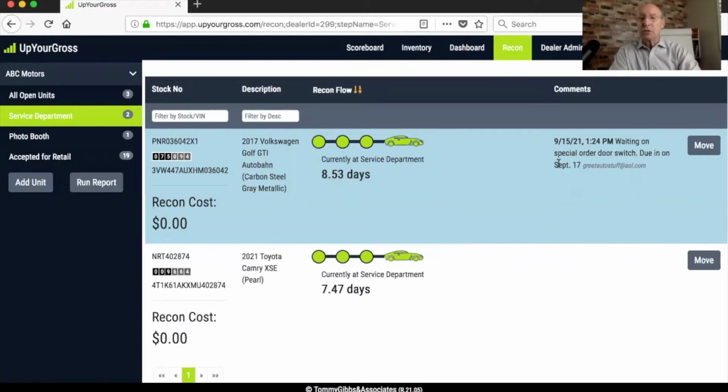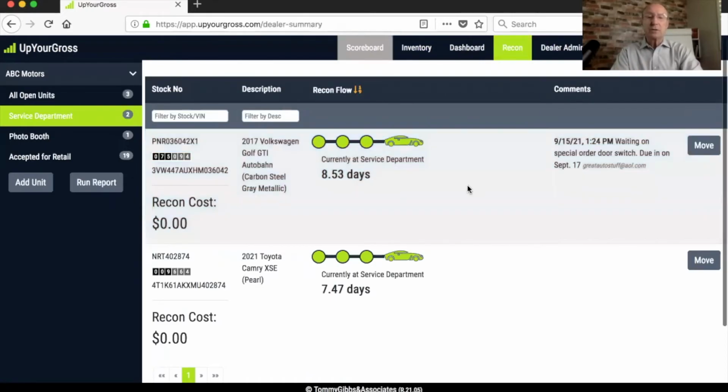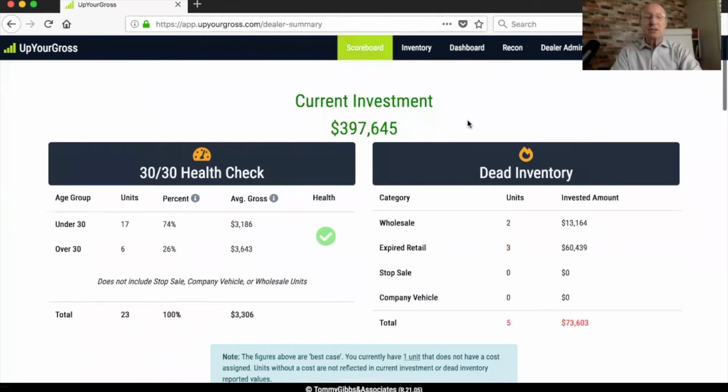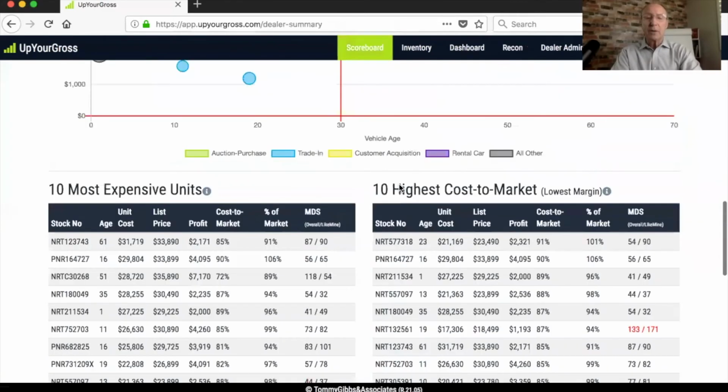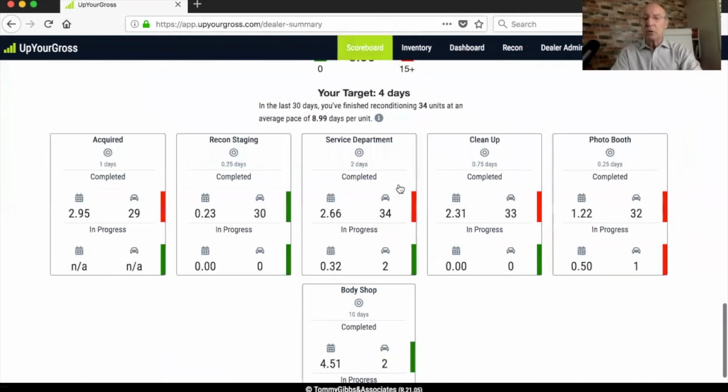And look, we have a note over here, a special order door switch due in on September the 17th. So it's a really, really easy way for you as one of the top managers in the dealership to see what's going on. Again, go back to the scoreboard page. This is where it all starts. This is a section you should be looking at each day. This gives you a nice recap of what's going on, but scroll all the way down to the bottom, and then you can click on whatever you want to click on.